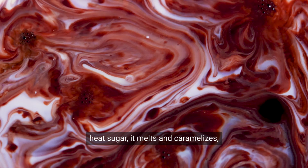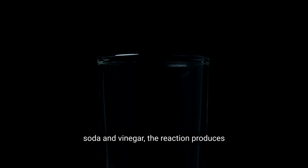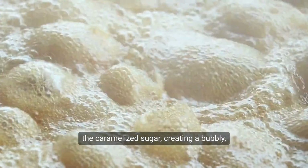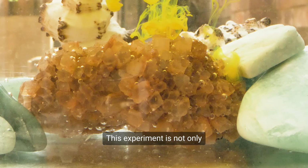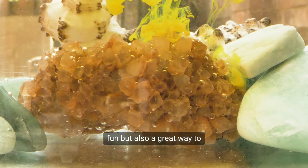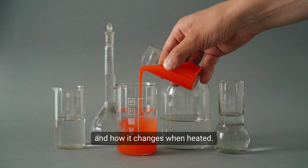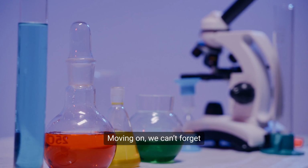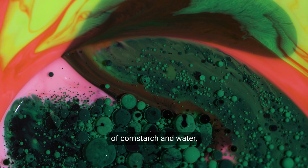When you heat sugar, it melts and caramelizes, and when you add the baking soda and vinegar, the reaction produces carbon dioxide, which gets trapped in the caramelized sugar, creating a bubbly, foamy mess that resembles a volcano. This experiment is not only fun, but also a great way to learn about the properties of sugar and how it changes when heated.